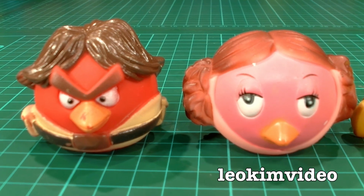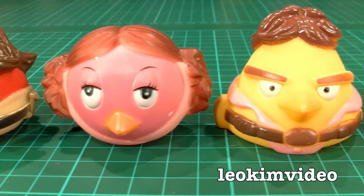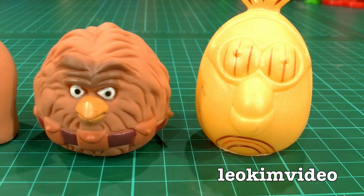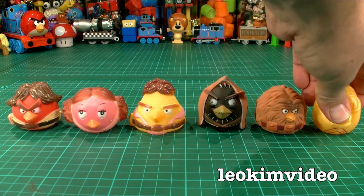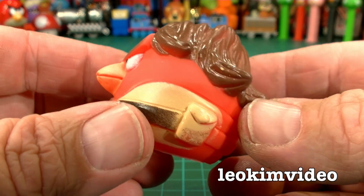Well, here are the good guys, and that's the Angry Birds. I suppose you got Luke Skywalker, Princess Leia, Han Solo, Obi-Wan Kenobi, Chewbacca, and C-3PO. I dare say you're wondering, do they squeak? Yes, they do.